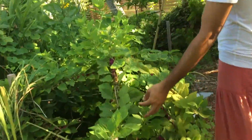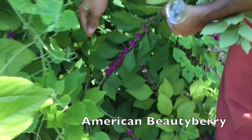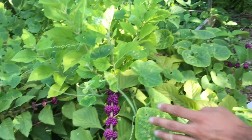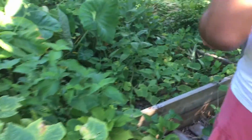This here is Beautyberry. You will see how intensely colorful these berries are. They are also supposed to attract birds and butterflies.